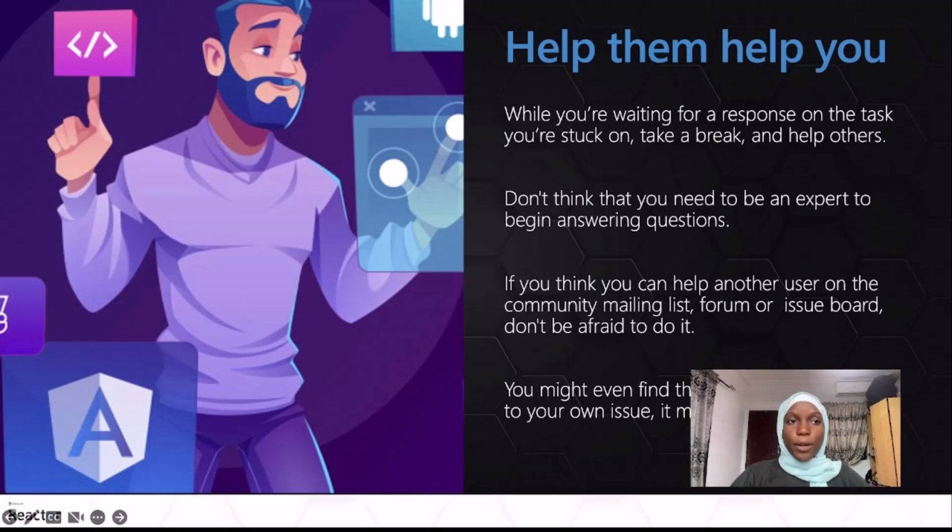The more you help other people, the more likely other people will want to help you, because they'll see that, oh, this person is very active. And if this active person is always out to help everybody else, let me also try to figure out if I can help this person. So you might even find that when you come back after you've solved somebody else's issue, your issue might even be easier to solve. So that is all for this week's session.